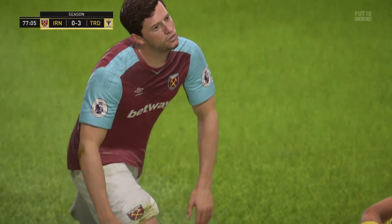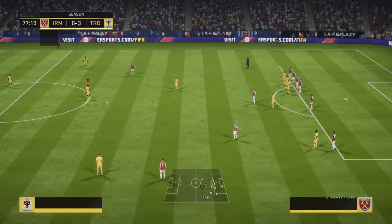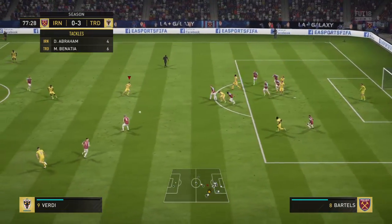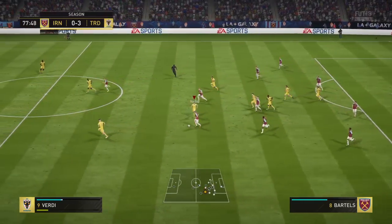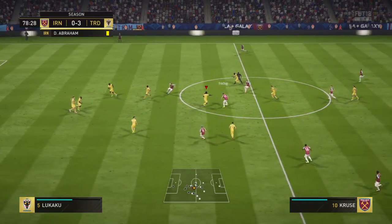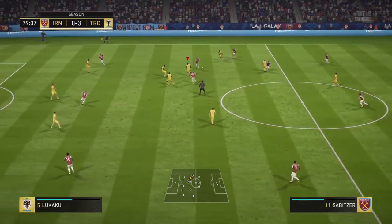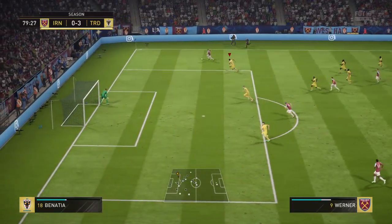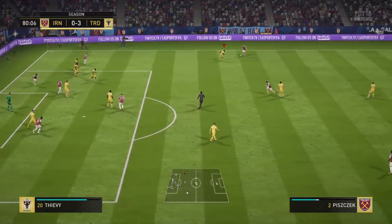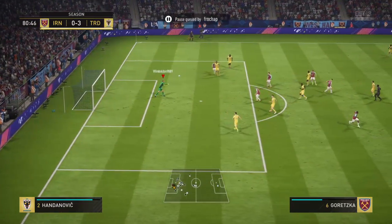Let's see what the ref's going to do. It's going to be a yellow card for this player. I can't have any complaints. Cleared away by the defender. Werner. Peace check. Trying to steer it through. Attacking well here. The shot's on. No problem for Samir Handanovic.